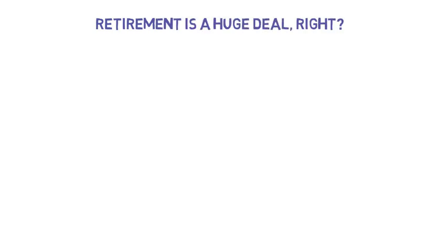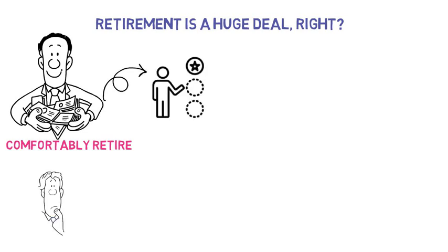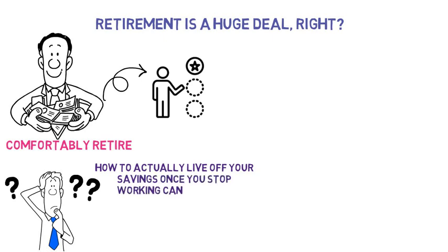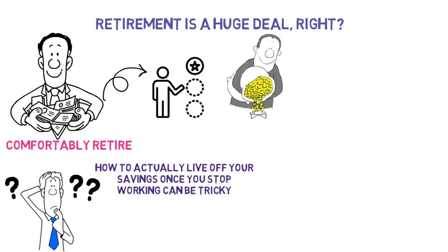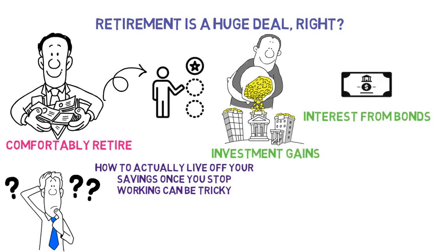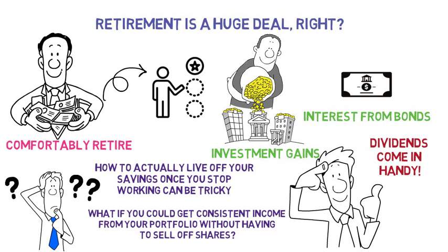Retirement is a huge deal, right? For most people, having enough money to comfortably retire is a top priority. But figuring out how to actually live off your savings once you stop working can be tricky. The standard advice is to spend a mix of investment gains and interest from bonds each year. But what if you could get consistent income from your portfolio without having to sell off shares? That's where dividends come in handy.